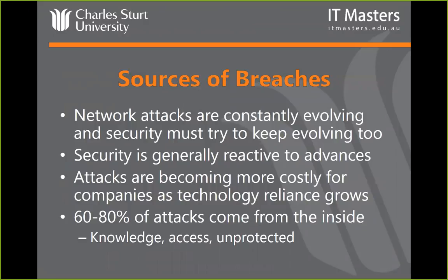Now, that doesn't mean that someone's going to take a whole network down. So an attack could be something as simple as misappropriating a document that they shouldn't have access to, or using some information internal to the company in an inappropriate way. So it can be something simple like that. It's still a security breach with respect to the network.